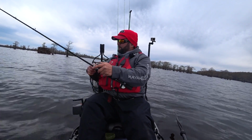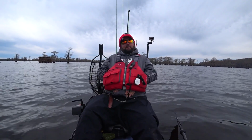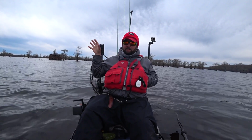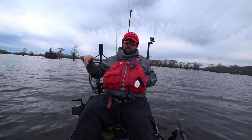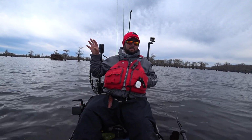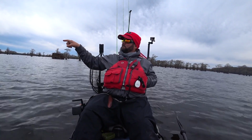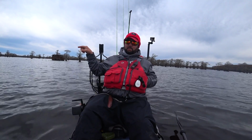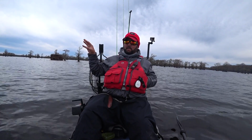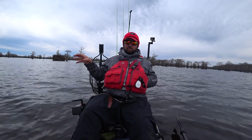All right, so typically when it's not a freezing cold, freaking cloudy day, you'll get sun that warms up these trees, and you know, the sun beating down on the base of that tree, the tree will actually warm up a little bit warmer than the water temperature. And I found that the isolated trees get the most sun because there's not another tree there that's shading it, and so the bass will literally move around to the sunny side of the tree this time of the year as the water's warming up, and they just stay on that sunny side. And so you'll find that you'll catch a lot more fish pre-spawn and spawn and in the springtime around these isolated trees. It has a lot to do with it.